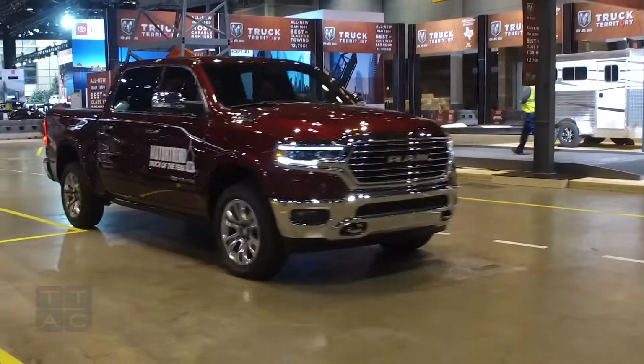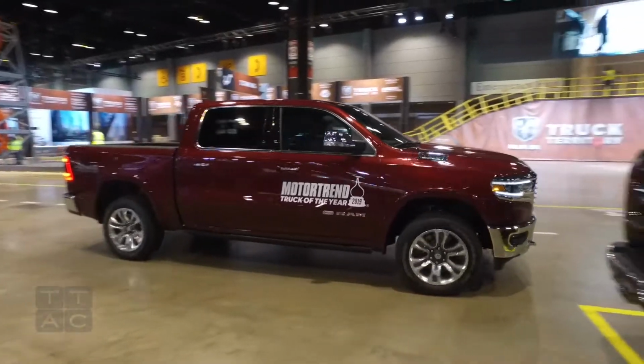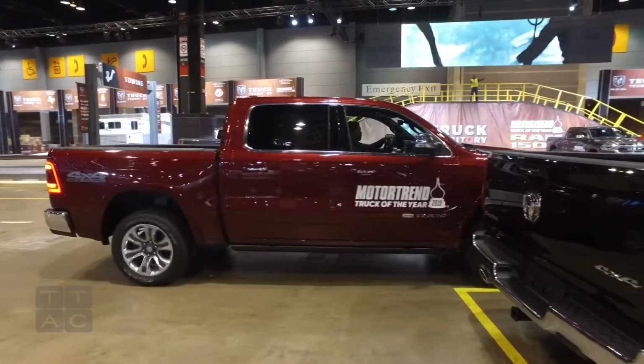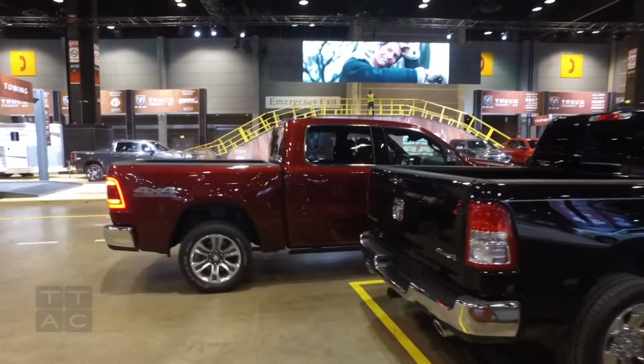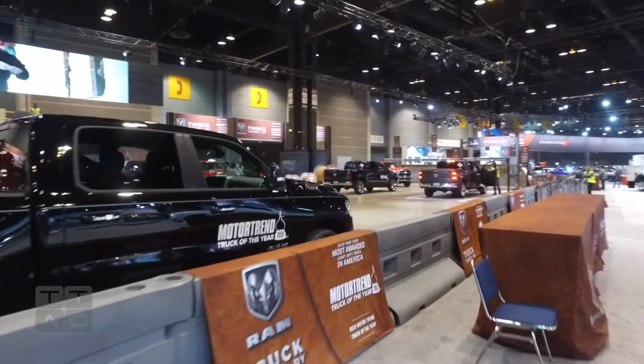It's the year of the truck so far, especially at this show, with the Super Duty and the Heavy Duty Ram and the Silverado, which was, like I said, unveiled in Michigan just a couple days ago.